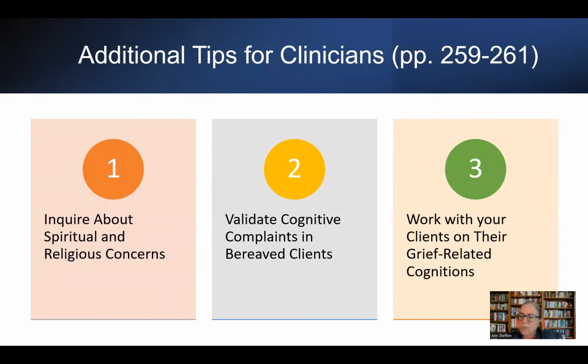So here are some of the tips that we provide in the clinician guide on pages 259 to 261: the importance of inquiring about spiritual and religious concerns, validating the difficulty in concentration and memory that many bereaved clients talk about, and how to work with your clients on grief-related thoughts and reactions. And we'll talk about when to stay within Skills for Living with Loss versus when to cycle back to the cognitive reappraisal module, Skills for Thinking, and then apply those cognitive reappraisal skills specific to grief-related or loss-related thoughts.